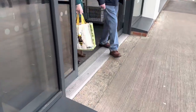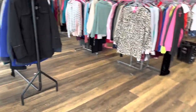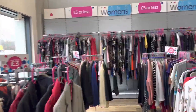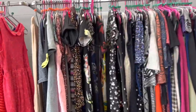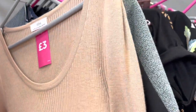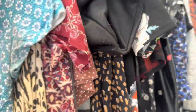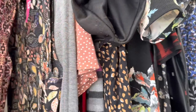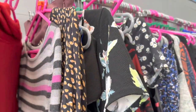Right, I'm going to go into Cancer Research UK. Have a look around here. Start at the dresses and then make my way along. All the dresses are £3 each here. I think, yeah, most of their clothes as well, no more than £3.